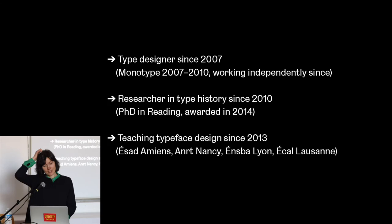So yeah, just as an introduction, this is a quick overview of what I do. So I graduated from Reading in 2007. I have been working as a type designer since and have been doing it as an independent type designer for the last 10 years. I started my PhD in type history in Reading in 2010, which was awarded 4 years later, and I have been involved in a few research projects since that time. And I have also been teaching in various type design courses for the last 7 years. So I taught in Amiens for a few years. I have been teaching in Nancy at the ANRT for the last 7 years, and I'm just starting a new teaching job in Lausanne.